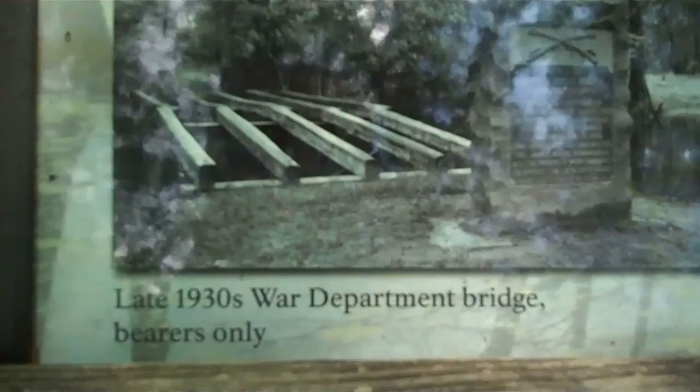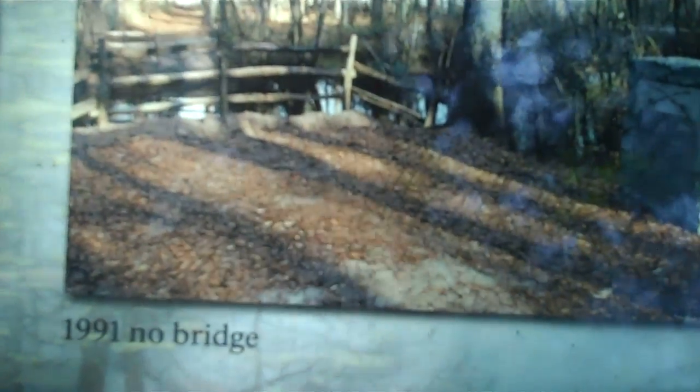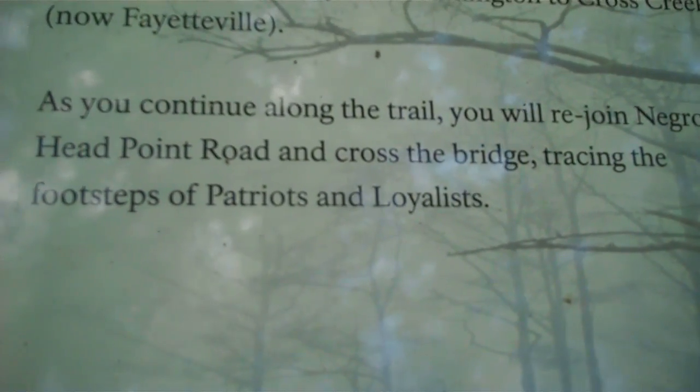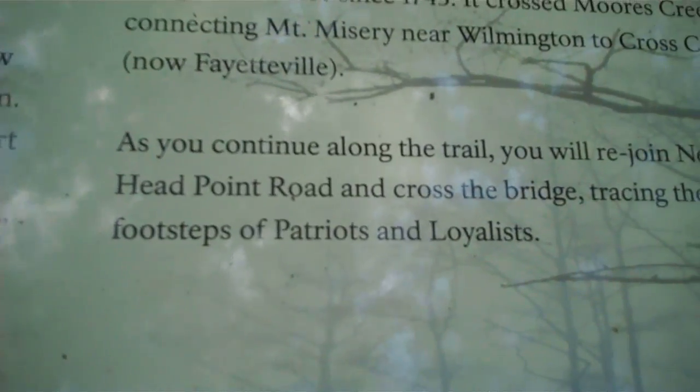This is kind of the late 1300s. Start building the bridge. 1947, concrete. 1991, no bridge. And they started rebuilding it again in 1993. It says as you continue along the trail, you will rejoin the Negro Head Point Road and cross the bridge, tracing the footsteps of the Patriots and the Loyalists.